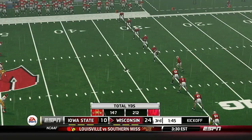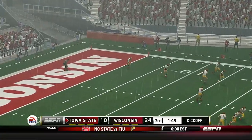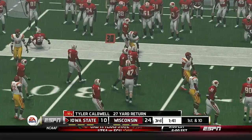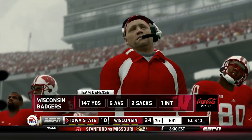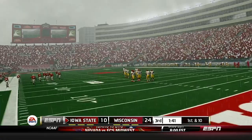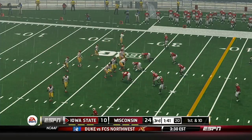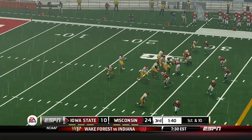Looks like they're ready for the kick. Caldwell from the one. Knocked out of bounds at the 28. Wisconsin's continuing to play extremely tough defense. It's just been impressive to watch them play with such an attitude, almost a chip on their shoulder, with the energy that they're playing with. And I think it's going to require that kind of effort to be able to win this game. There's got to be some sense of urgency to this offense right now. They don't have the luxury of wasting drives if they want to get back in the game.